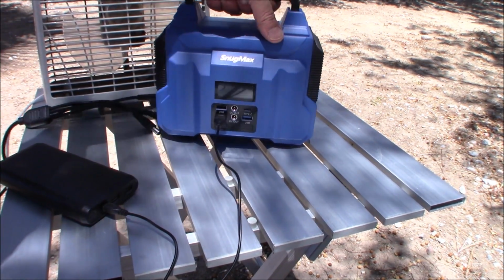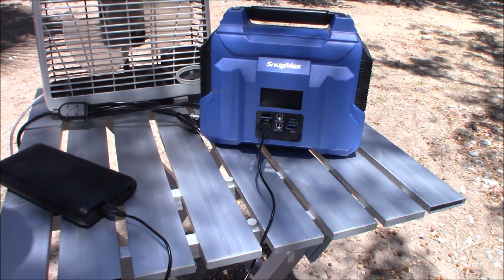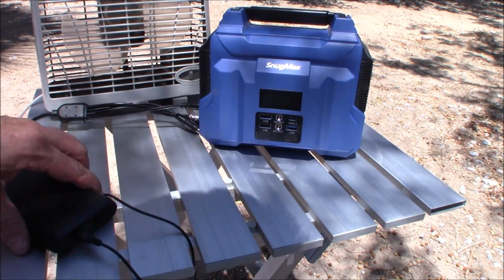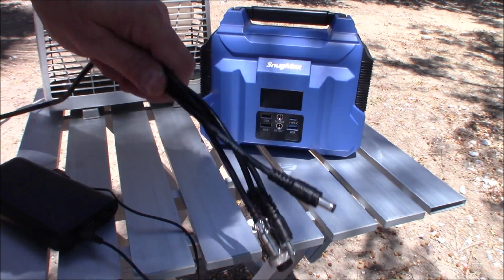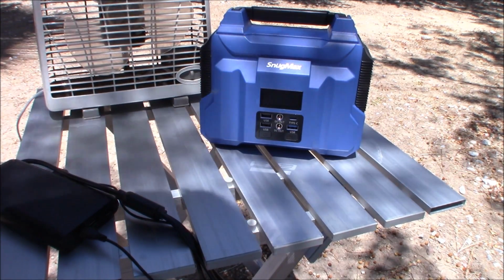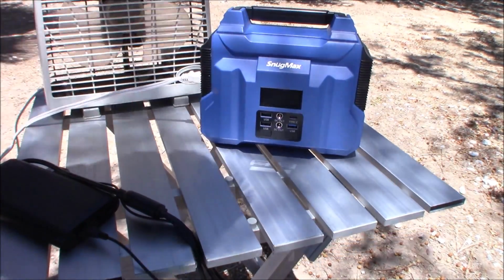Now let's try the fan out here, because it is kind of warm, and I want to see if I can put it up on high. I had it low on the inside. I want to put it up on high and see how high I can get it. I'm going to unplug the charger for now. But that's how simple it is to charge this using a solar panel. Anything that will get you 18 watts, 12 volts, or 15 volts, whatever you got.